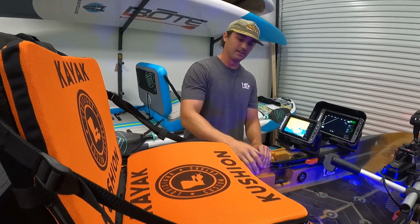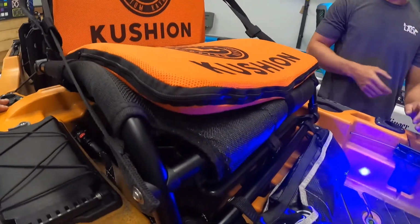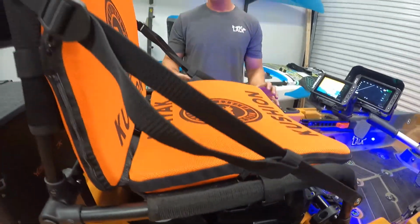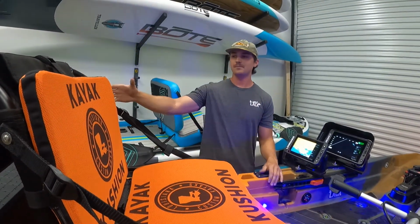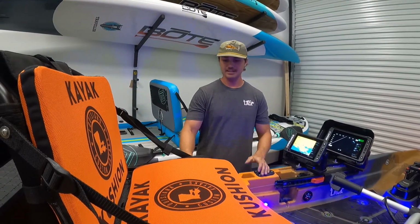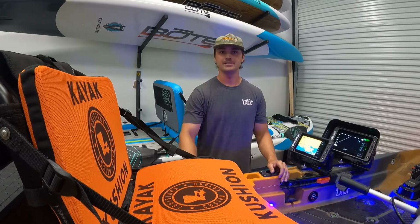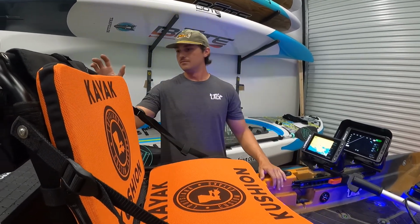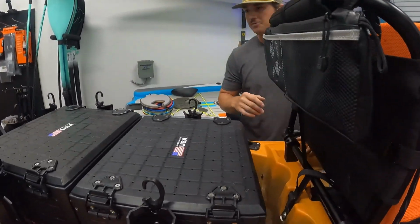Got his lithium battery underneath the seat for his Minn Kota. So pretty cool how Oldtown built this into the boat. That way you don't have to add a battery box and take up storage space in the tank well. Everything's built in, and they use this kind of wasted space to hold a big battery for your trolling motor.